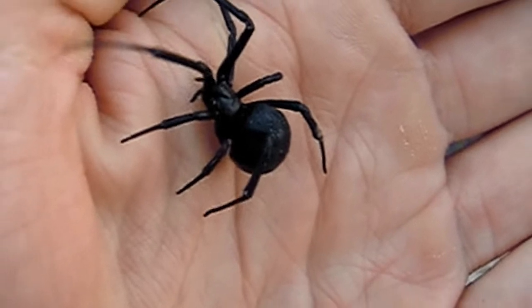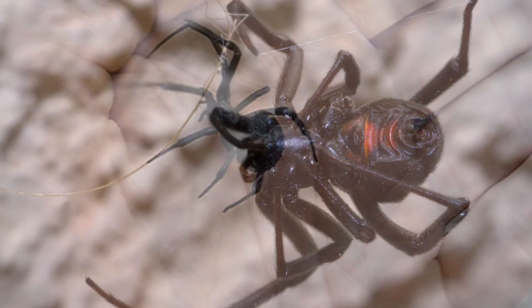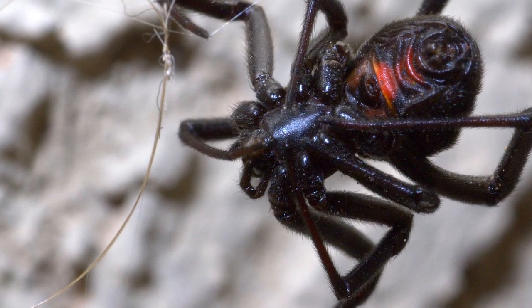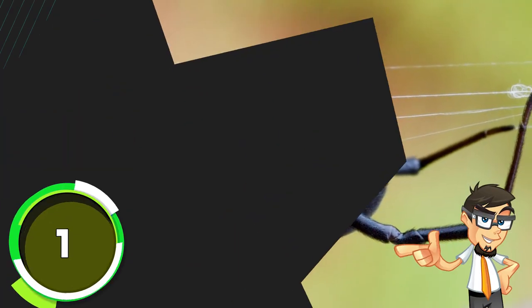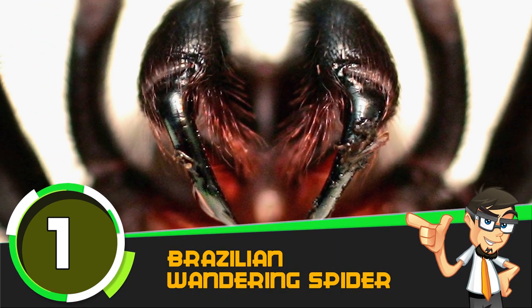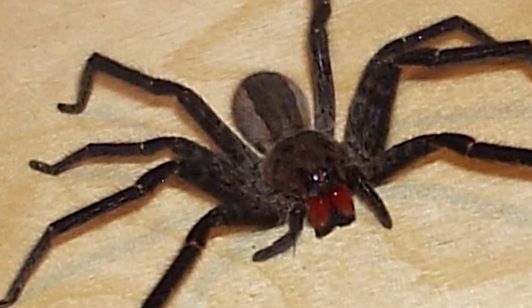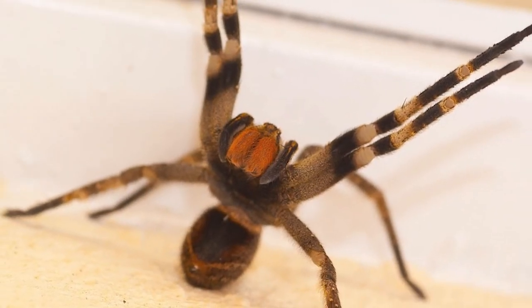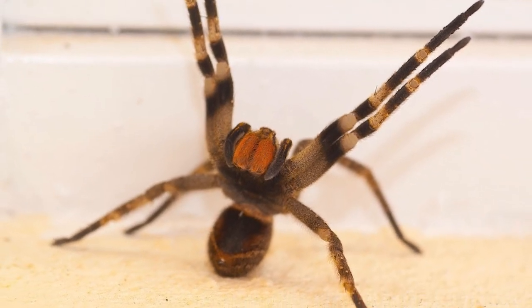The spiders are not aggressive and bite only in self-defense, such as when someone accidentally sits on them, like in an outhouse. Ugh. Number 1. The Brazilian Wandering Spider. The Brazilian Wandering Spider is a large brown spider similar to North American wolf spiders, but bigger and possessing a more toxic venom.